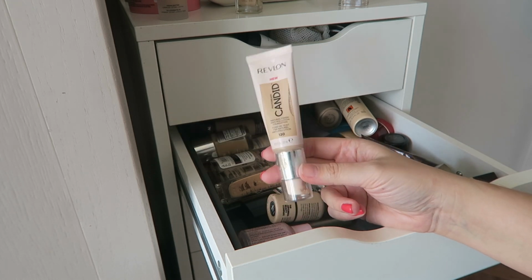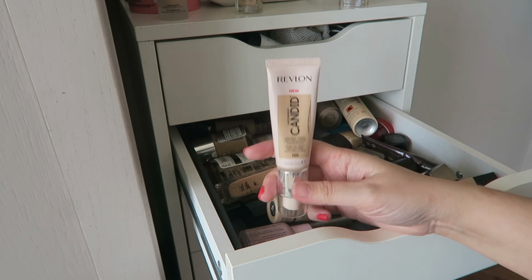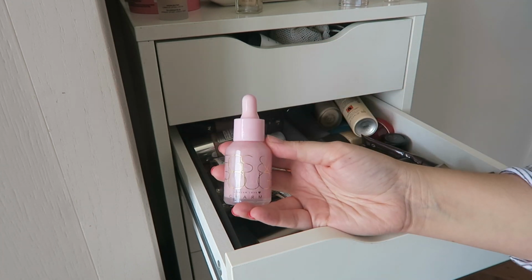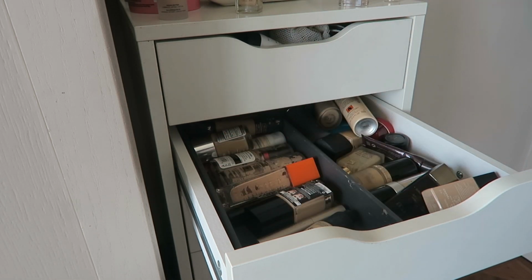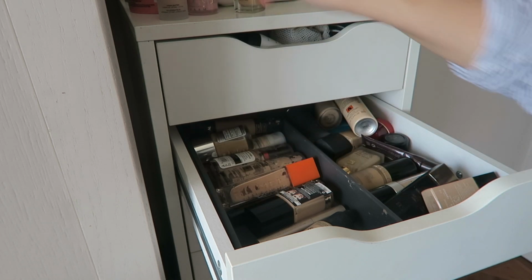So I absolutely love the concealer and the loose powder out of this range. This was actually sent to me. This foundation is not my cup of tea, so I think it's going to go in the goodbye pile. This was sent to me recently. I think it was in a Glossybox. It's by the brand Fig and Rouge. It's a glow elixir, and this is actually really nice. I'm going to keep that one.